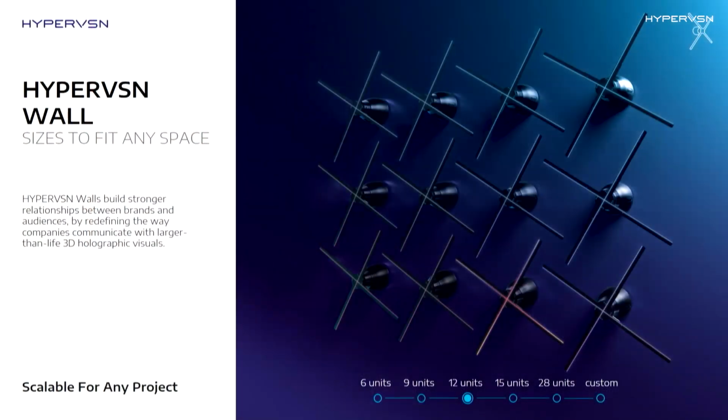So this is an example of a HYPERVSN wall just on a screen. This is how you can combine the devices together and make a large holographic billboard. You can all see the example of this holographic billboard today in the venue just by the escalators or in the main hall here. So that's pretty much it on the product.